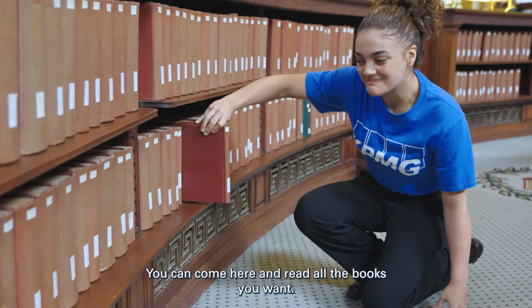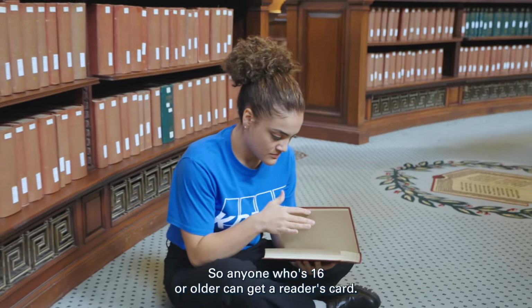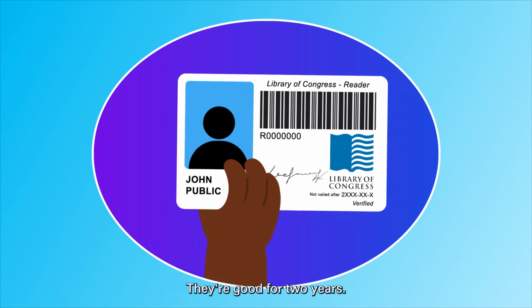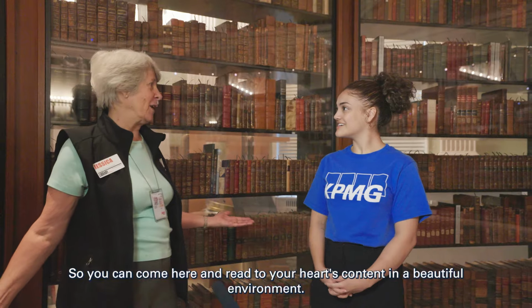You can come here and read all the books you want. We're not a lending library, we're a research library. So anyone who's 16 or older can get a reader's card. They're good for 2 years, so you can come here and read to your heart's content in a beautiful environment.